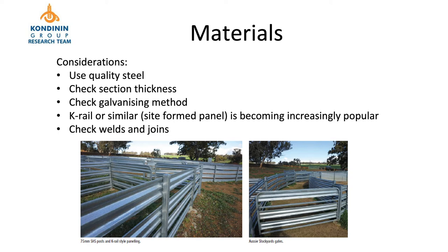Use quality steel. I've seen some really cheap steel used in yards that's had all the gal blister off it and or hasn't fared well in the weather. Check section thickness. In some cases, cheap steel is cheap for a reason.